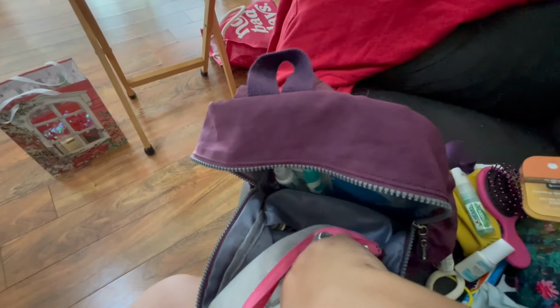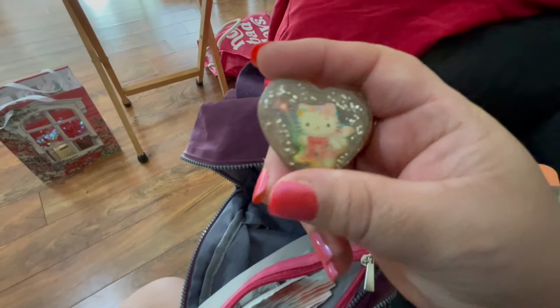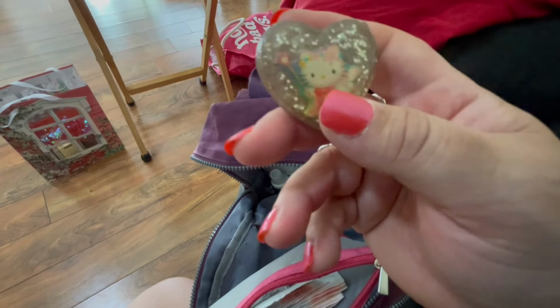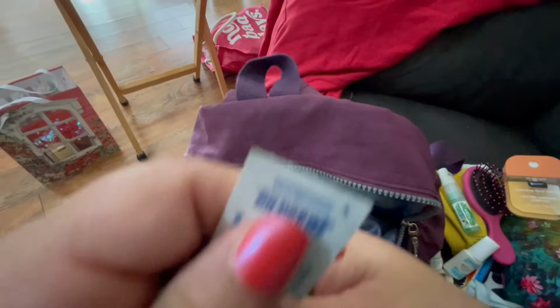And then also this little resin thing that one of you kittens gave to me a long time ago, in a little gift box. It's just Hello Kitty and a resin art. Such a pretty little thing, and I keep it just to remind me of you guys, you know.